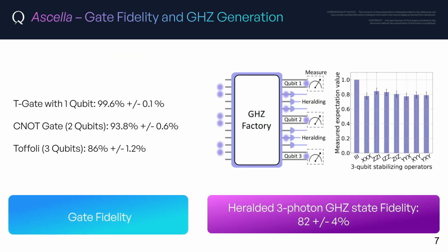And so, as I said, we are cloud access. I think it's very nice to have cloud access because people can actually use your machine, test it, and, I mean, you can't lie on the numbers, they are what they are. Then we compute some fidelities that are useful to benchmark the technology. We are, of course, improving every day, every month to try to reach higher fidelities.